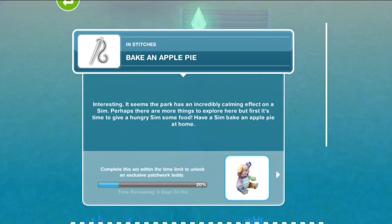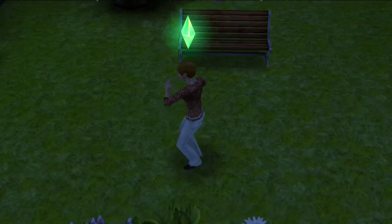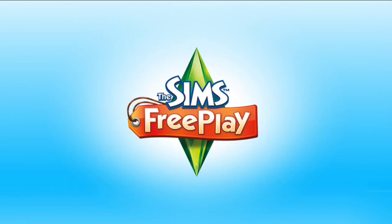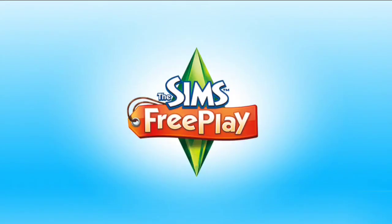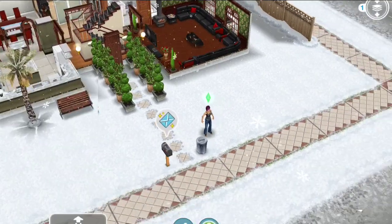Next task is to bake an apple pie. Interesting, it seems the park has an incredibly calming effect on a sim. Perhaps there are more things to explore here, but first it's time to give a hungry sim some food. Have a sim bake an apple pie at home. Let's go back into neighborhood mode, and I will see which house I want to use. I'll probably go back to that house because it was a good one. Why not? So we'll go back into that house, call our sim back home, and we'll go ahead and bake a pie. Let's call her back.